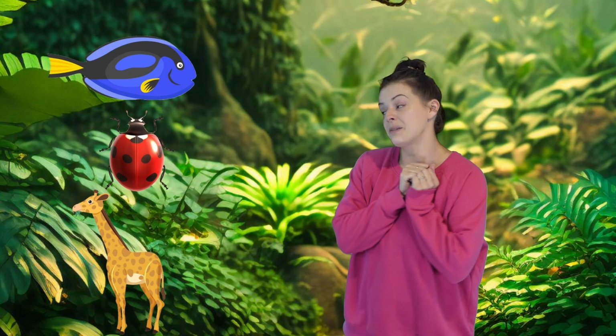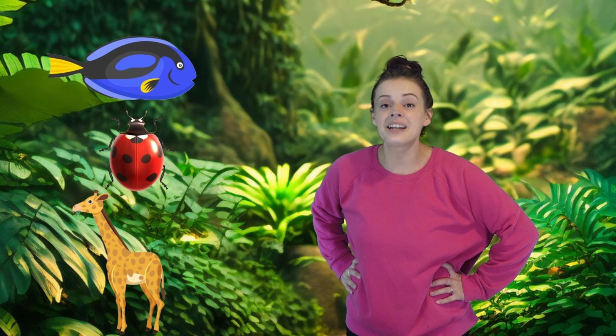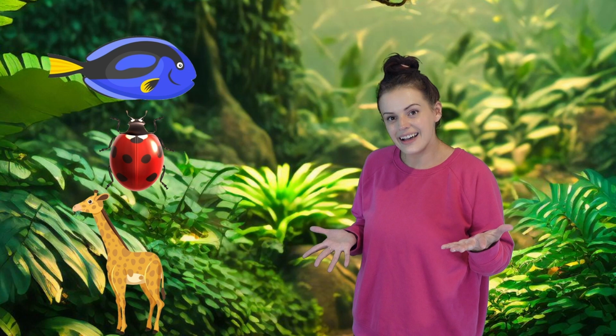I like animals. They're so cute. Can you find the animal with the circles? What's a circle? Yes, a circle. The ladybug. Yay, good job. The ladybug has circle spots.